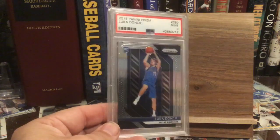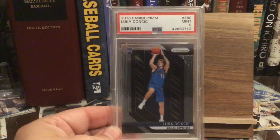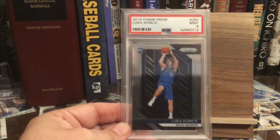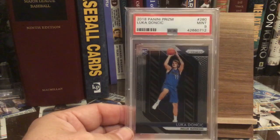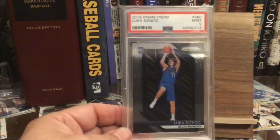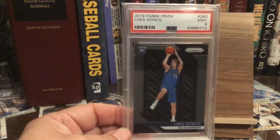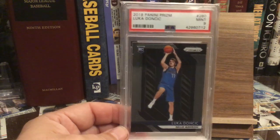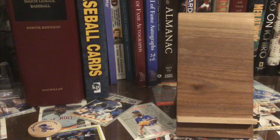The card that made the most precipitous drop is actually a basketball card. It's the Luka 2018 Panini Prism in a mint 9. A year ago, this card was selling for about $600. It's now less than $200. You can pick this card up, so it's down about 60%. It went from last year being the number 19 card in my collection to now number 140. So it's come back down to earth quite a bit, but it's still a Luka rookie. Kind of an interesting point.